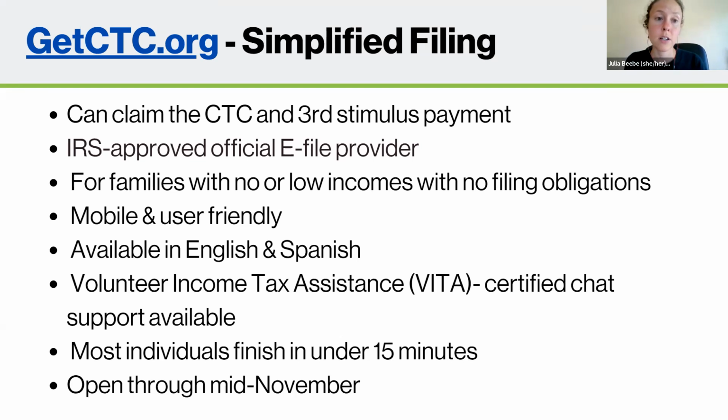And so we really encourage schools to point families to getctc.org, where families with no filing obligations can quite simply claim this money.